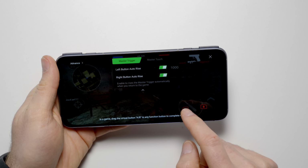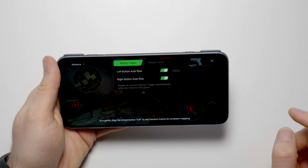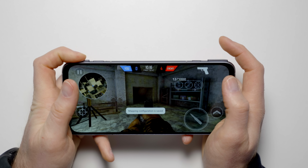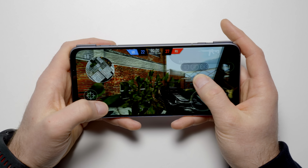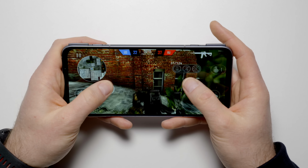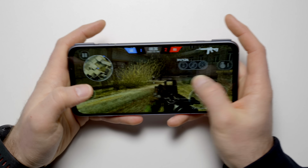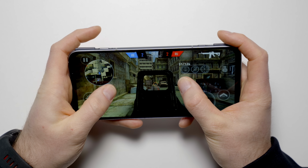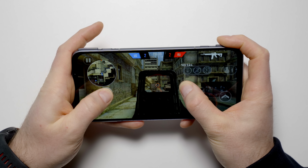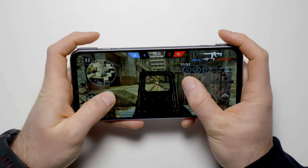And this is a thing that you would do one time: down the sights, and fire. And just like that, down the sights, and fire. Now this game is capable of a higher frame rate. There we go. You can see this kind of movement right here. Having the shoulder buttons lets your thumbs focus on the important part.